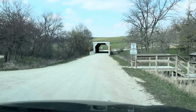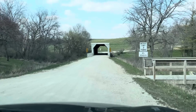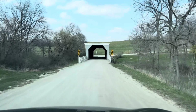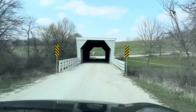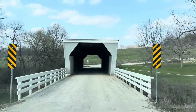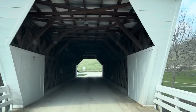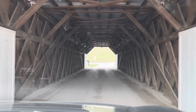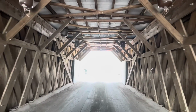Most of them you had to get out and park and then walk through them. This was the one bridge that you got to drive through. It was a little bumpy when we hit some of the spots because, of course, it's very uneven, but it was kind of fun to drive through it. And I definitely recommend getting out and reading all of the placards that have the history of the bridge, history about how they're named, and the makers of the bridges themselves.